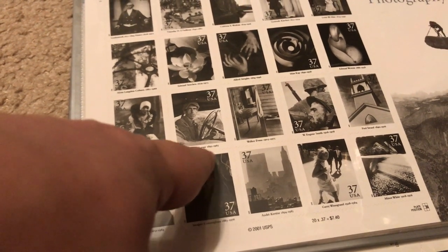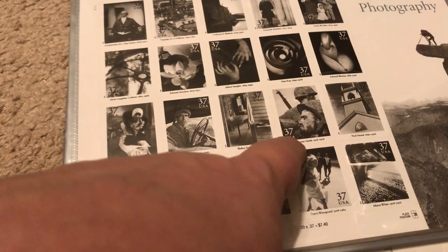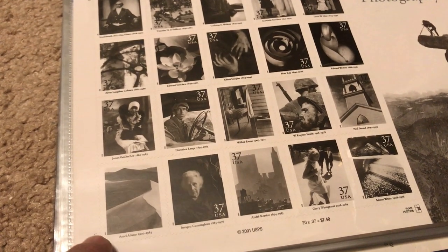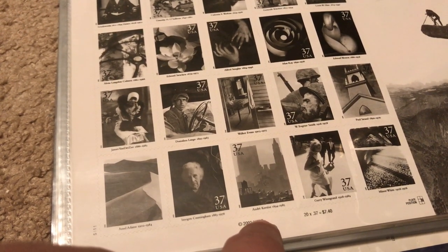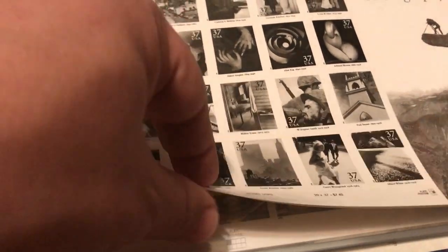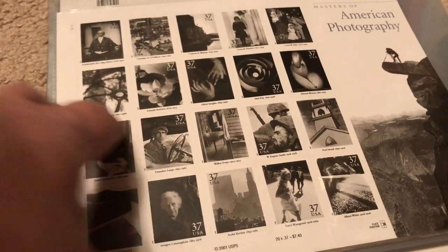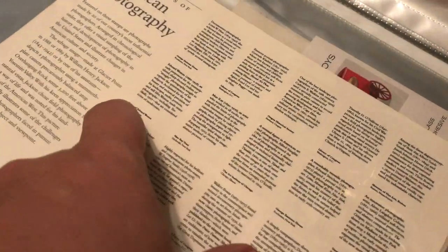Do you like this one? It's American Photography. Like the Great Depression, Dorothea Lange, Walker Evans, W. Eugene Smith, Paul Strand, James Van Der Zee, Ansel Adams, Imogen Cunningham. I mean, just important photographers to know. And the good thing about collecting stamps is you can learn a lot. You can look at a stamp like this and be like, I want to know more about this person. And on the back it even has a little brief biography of each photographer.